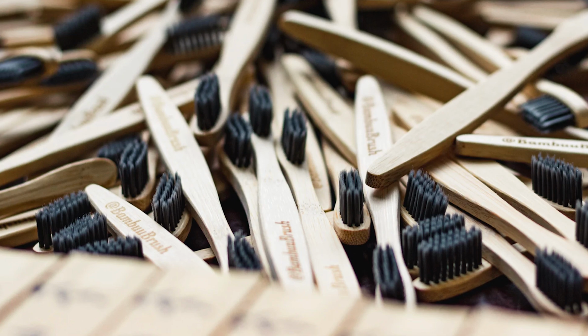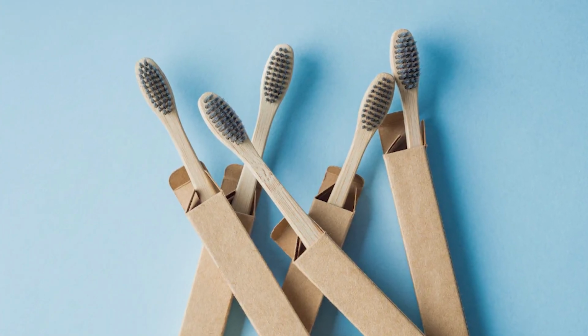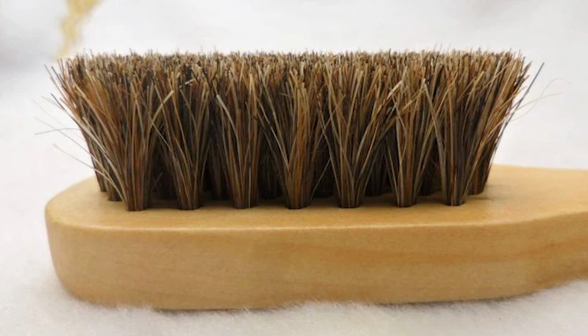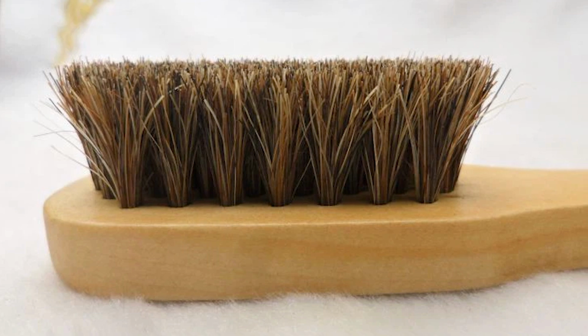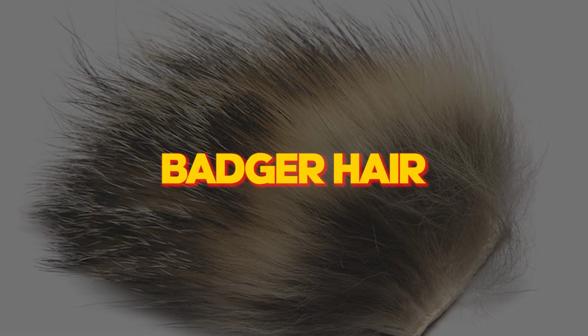By 1840, Addis's innovation sparked a revolution, leading to the mass production of toothbrushes in countries like Britain, France, Germany, and Japan. Back then, pig bristles were commonly used for cheaper brushes, while the finer, more expensive models were crafted with badger hair.